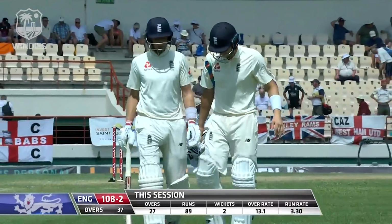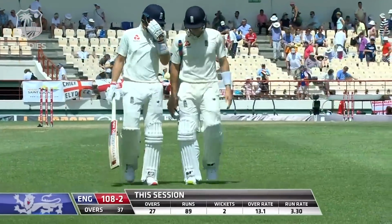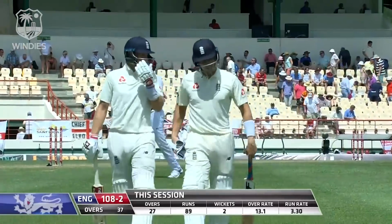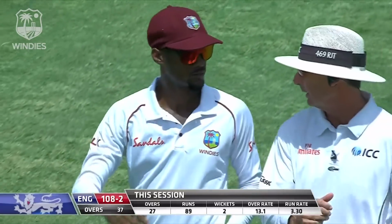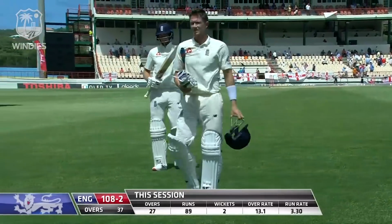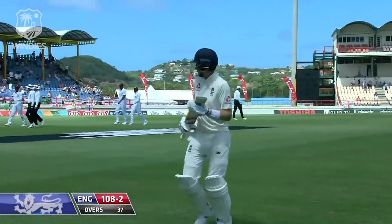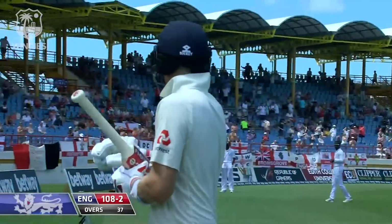It started with a backward step in the first delivery when Rory Burns clipped one to square leg, but Joe Denley in particular will be wanting to take part in an Ashes series, and he's doing pretty well to make sure that his name's on that team sheet. A word with Brathwaite, there was a word with Root as well, a few exchanges between batsman and bowler, but nothing wrong at all with that. Hard game played tough and fair between two sides who are giving it their all.